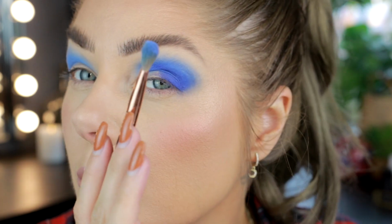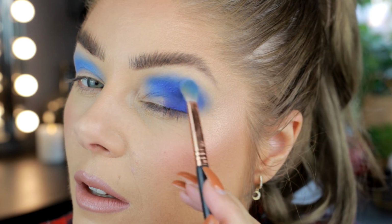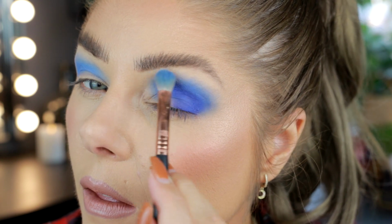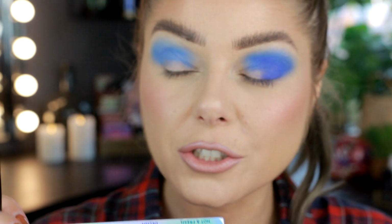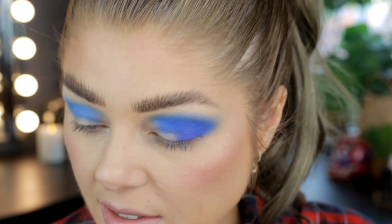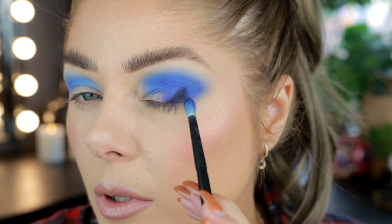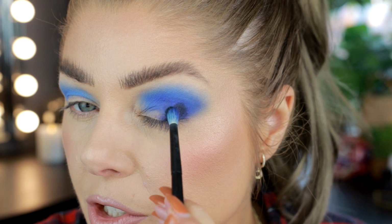I'm going back with the brush that I had the light blue, and I'm just going over the edge with a little bit more shadow to have a little bit of a blend. I think I'm gonna try and see how this one is. It is like a black with some glitter in it. I don't really care about that. I'm gonna try and see if I can use that and make this even deeper. That is very pretty. I can see a little bit of the shimmer here.